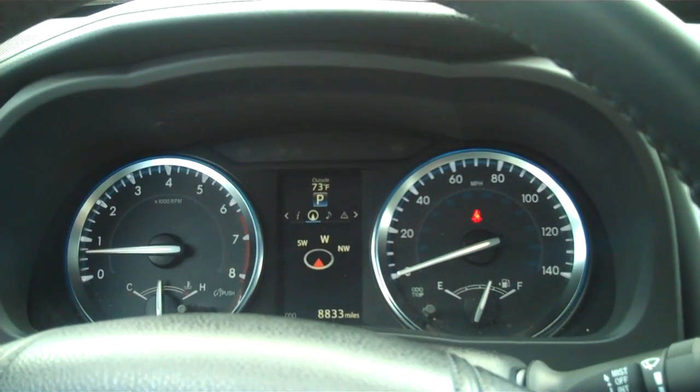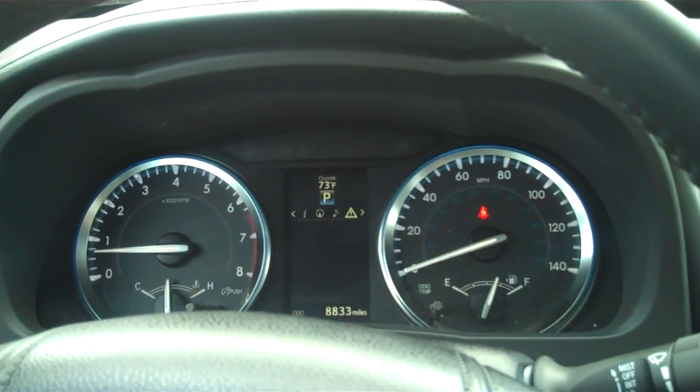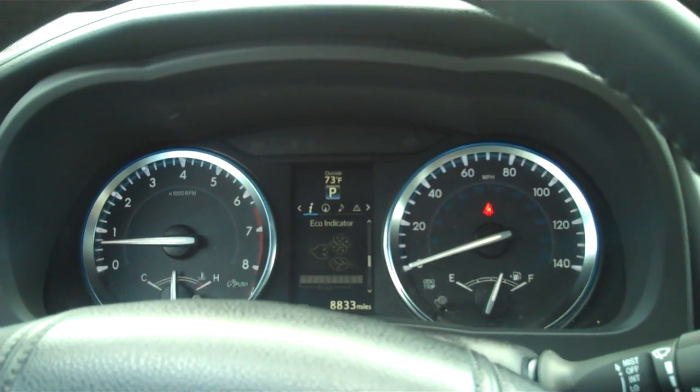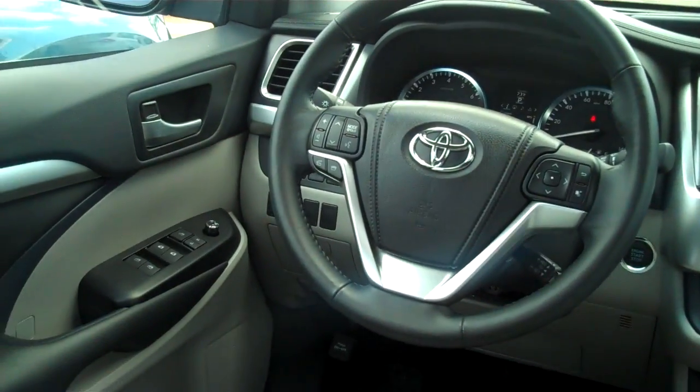We'll show you nav instructions if you're under guidance. Here we've got satellite radio, so all the radio controls are there. And then we've got warning stuff there, settings to change the settings for this. So this is really, really nicely done. And again, I'm just going to pull out and let you look at it.